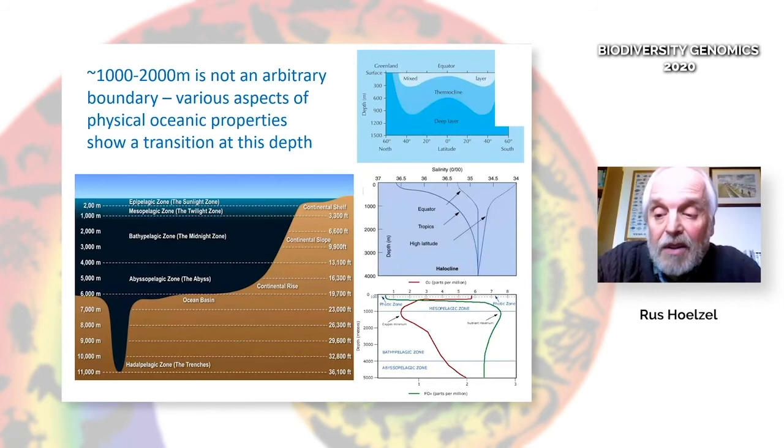While I don't have time to discuss possible functional differences at the identified genes, adaptive variation across this point of transition is perhaps not unexpected, since it reflects a number of changes, including the loss of ambient light, thermal and saline transitions, and the oxygen minimum layer.